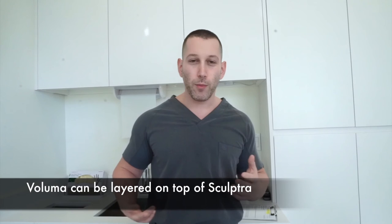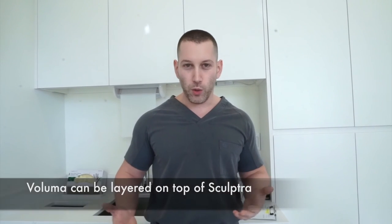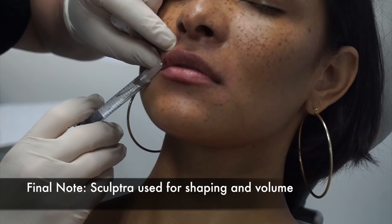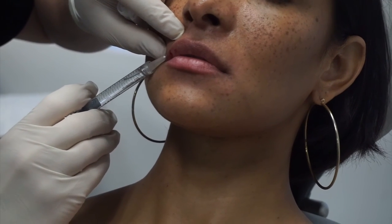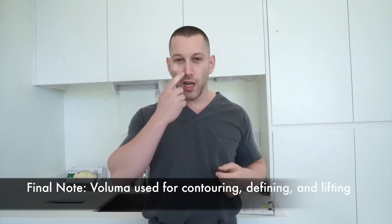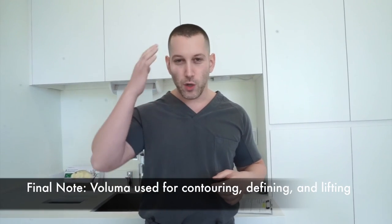And so long-term, do you really need both? I would say yes, but they're used in different ways. The Sculptra would be used as anatomical. You use it for shaping and sculpting, your deep volumization. And the Voluma would then be used for contouring and shaping and lifting, such as augmenting your cheek, your folds, even your lips or your eyebrows.